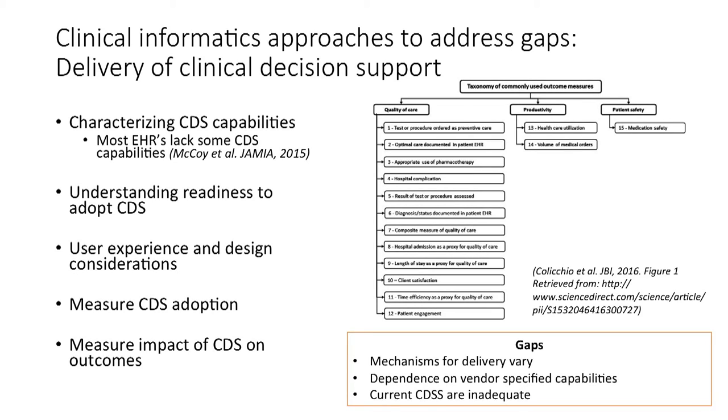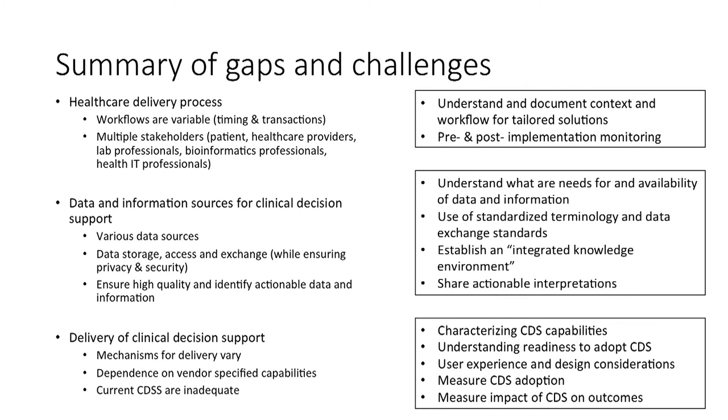Also, understanding readiness to adopt CDS, user experience, and design considerations are important, as is being able to measure implementation over time, which can represent adoption as well as downstream outcomes. And this is just some of the outcomes that could potentially be considered. This is just summarizing those three main areas and some of the potential ways to address those challenges.